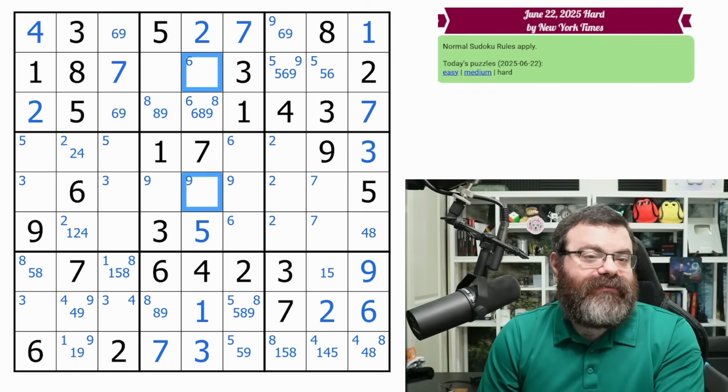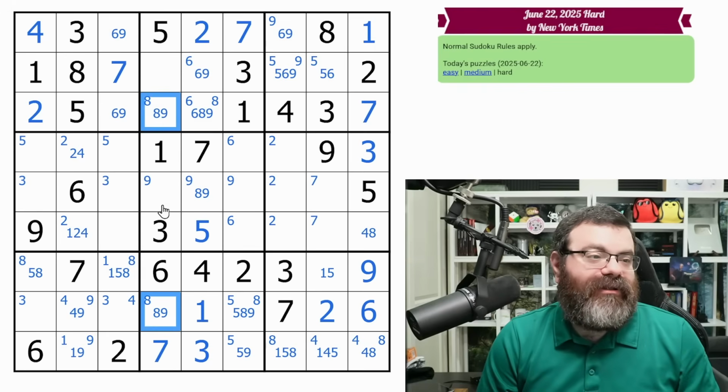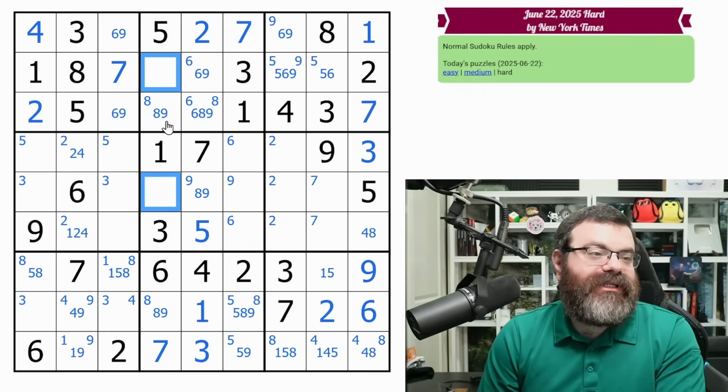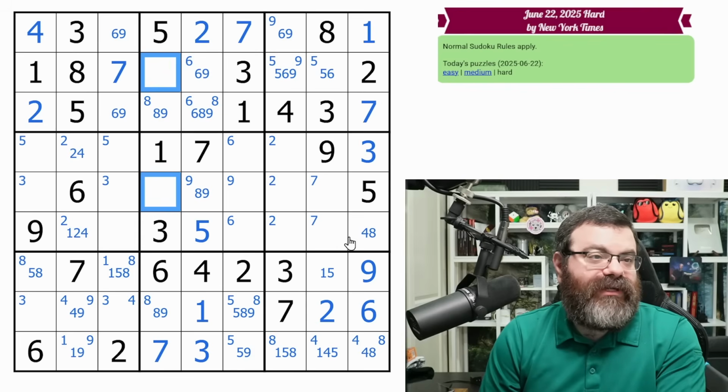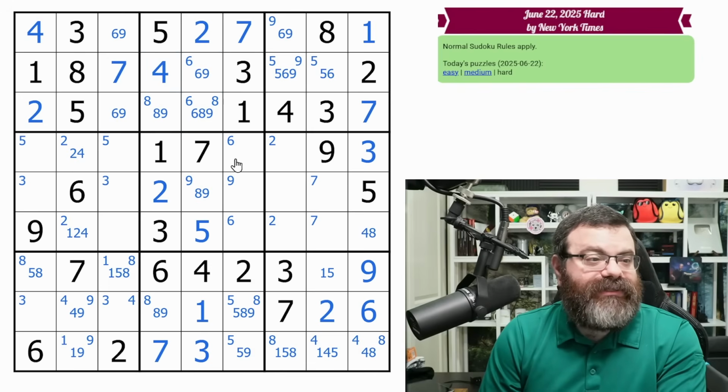6, 8, 9 here. That's not a 6, that's not an 8. So we do want to check to see if we created any pairs or triples. I want to finish this column. Notice this can't be 9. So there's just a pair left for this column, the 2 digits that aren't accounted for. One of them's a 2, so that 2 is not there, so it has to go here. And then our final digit is, I'll let you know in a second, it's a 4. Okay. And that's 6, 8, 9. That checks out. All right.